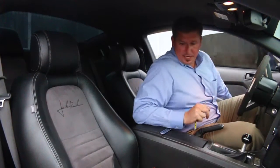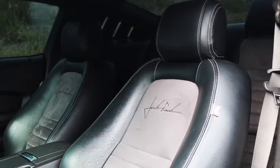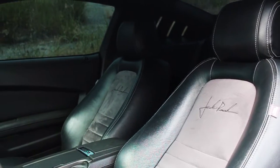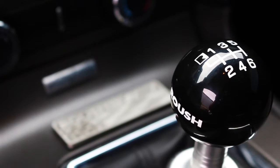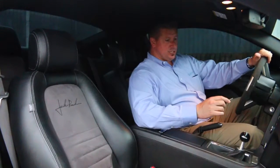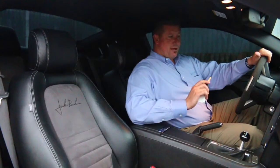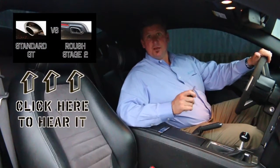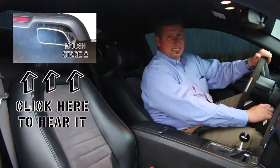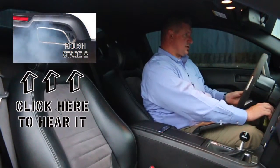As you can see on the inside of this car, it does have the Roush interior added. It's the black leather with the gray suede insert on it. Jack Roush insignia on the inside of the seat. Your Stage 2 badging as well as your Roush logos throughout. This is an authenticated Stage 2 car. Like I said, just 25,000 miles on it, performance exhaust. Make sure to click on the short video, watch the difference between Ford's exhaust and the exhaust Roush adds to these cars.